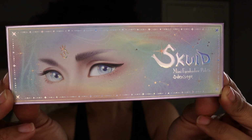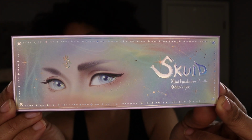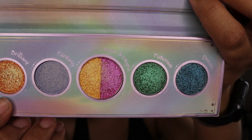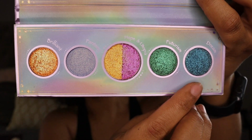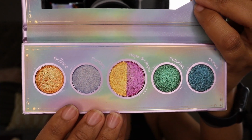Here is Skuld's palette. Again, this is the future, and this one is like the most whimsical, I think, of all 3. Now, this one is an all shimmer palette. So here it is. We have the shades Brilliant, we have Fantasy, Hope and Utopia, Futurism, and Dream. And all of those shade names are truly appropriate for the future. All right, so let's get to swatching.